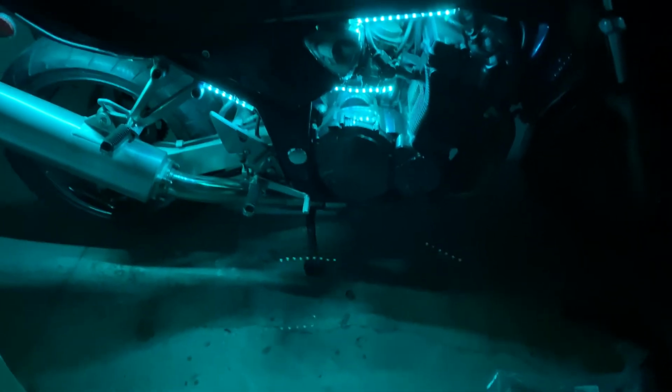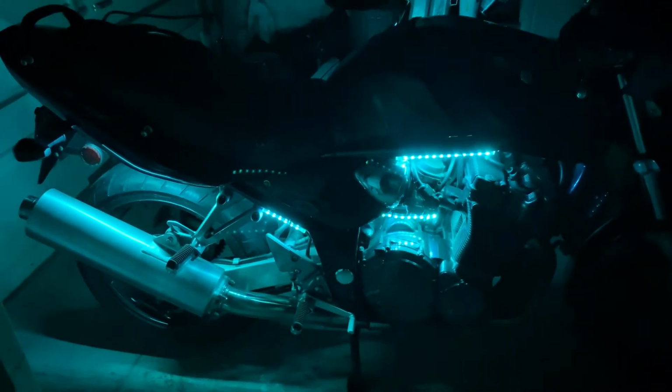Let's see if I can get him to do something here. Here's the remote. Sorry it's so dark. That's red. I'll just kind of go down the colors here for you.